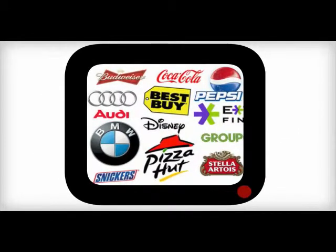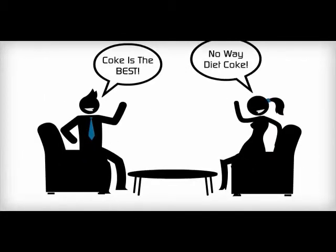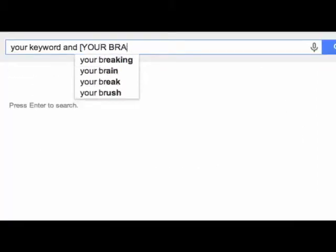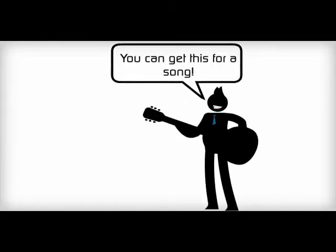Companies are spending millions and billions of dollars every year to get you to remember their name. They call it top-of-mind awareness. It's like when I say to you, name a popular soda drink, and you're likely to say Coke, Diet Coke, Pepsi, Dr. Pepper, Mountain Dew, whatever. Imagine if each time somebody searched in a specific industry, they always saw your company's name associated with it. Well, the good news is they can. And it's not even going to cost you a tiny fraction of what it costs those huge corporations.